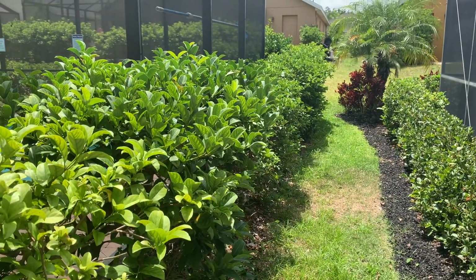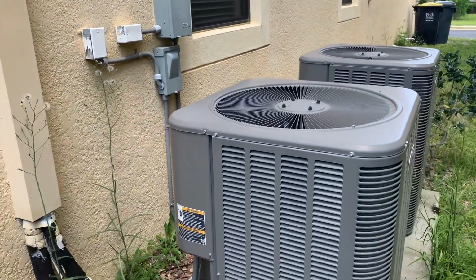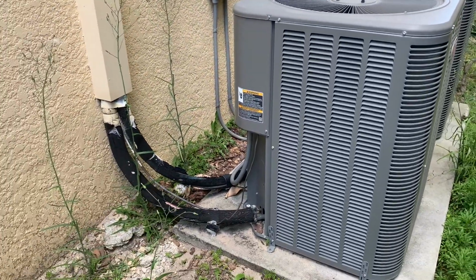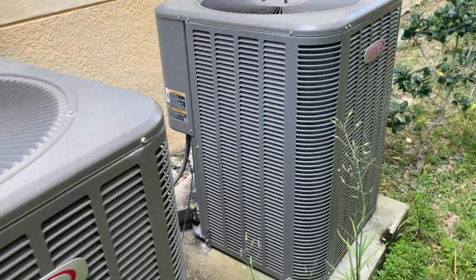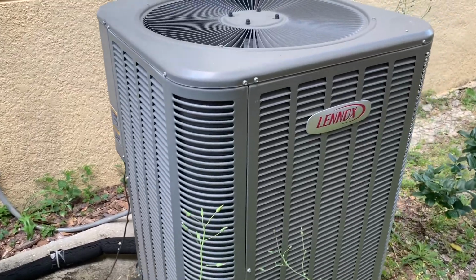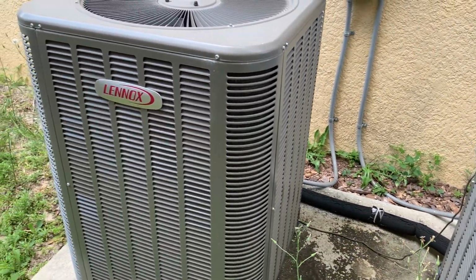Let's go around the other side and take a look at those AC systems. Here they both are, of course. You can see there's a dual system, and they don't look very old because, well, frankly, they're not. I did look at the dates on them. They're both dated back to 2014 when this home was built.